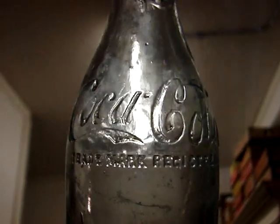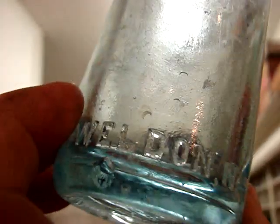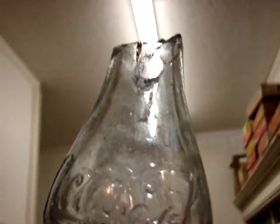And then we have this. It's a little bit older. It's blown in the mold. It's from Weldon. Top's gone. I'm just going to put $4 on that one.